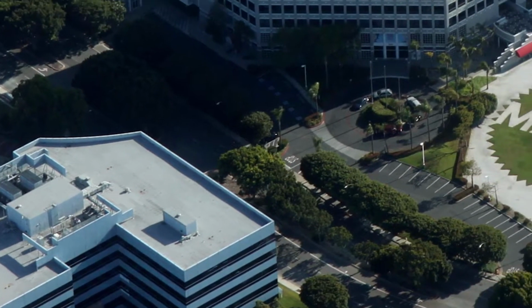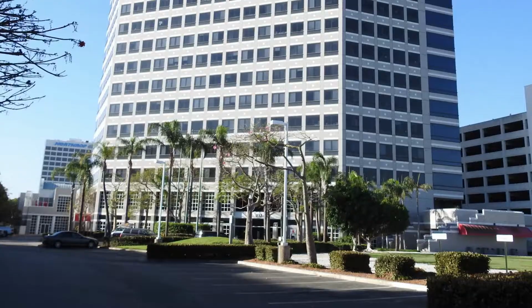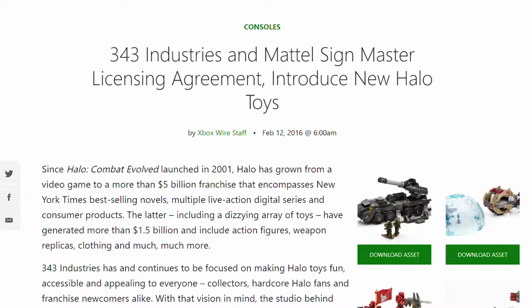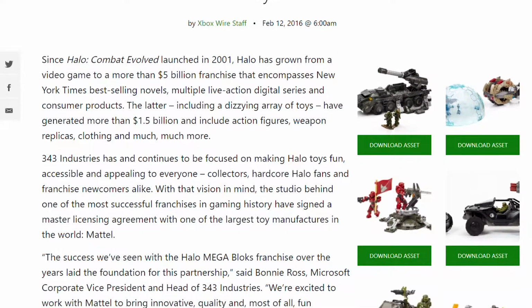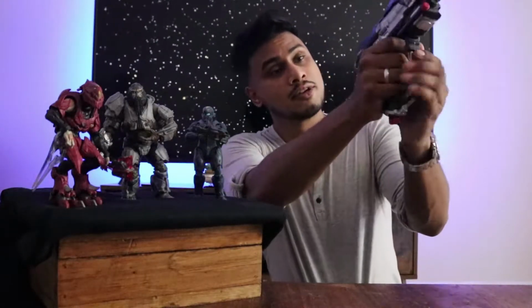Mattel Inc. is an American multinational toy manufacturer and entertainment company founded in 1945 with its headquarters located in California. In February 2016, 343 Industries signed a master licensing agreement with Mattel to bring new Halo toys around the world. I for one am happy that this collaboration exists because now it is a new avenue for creativity, like Boomco inspired weapons like this M6 Magna Blaster.